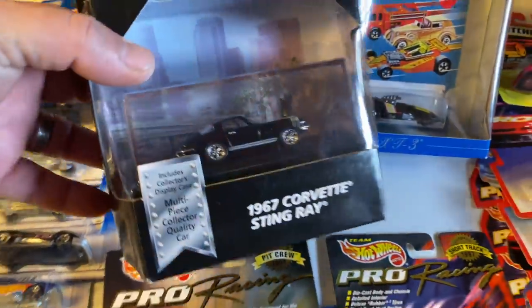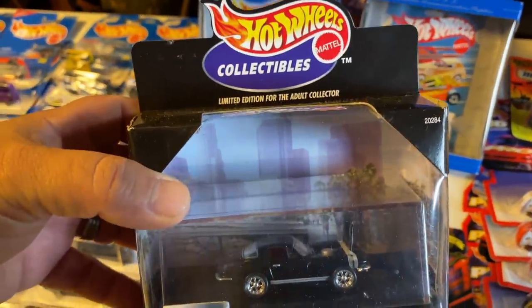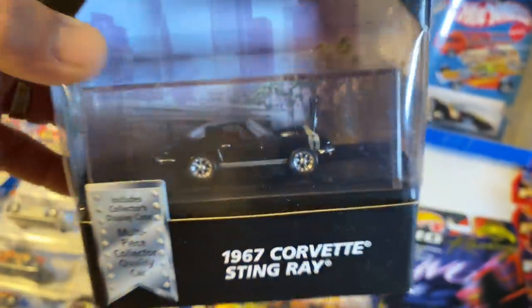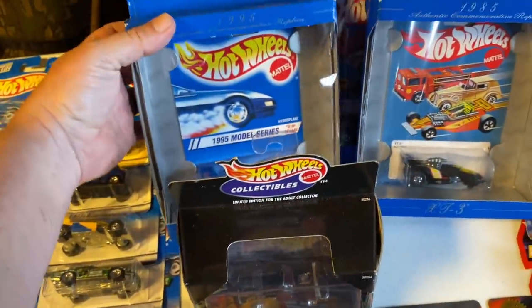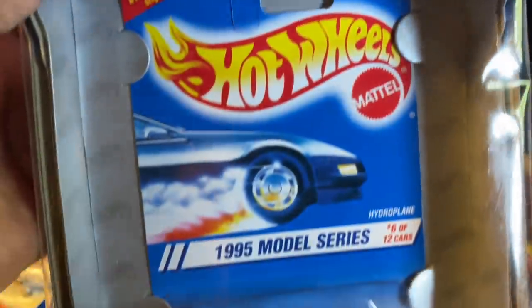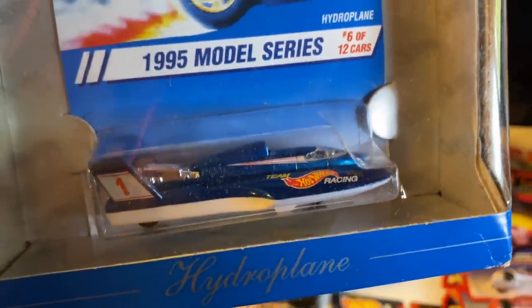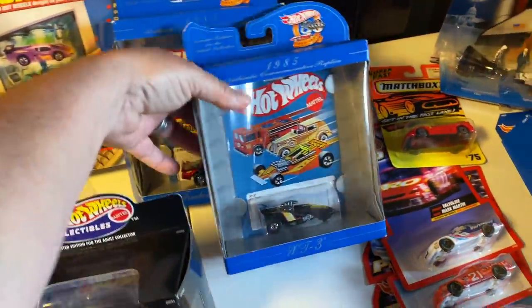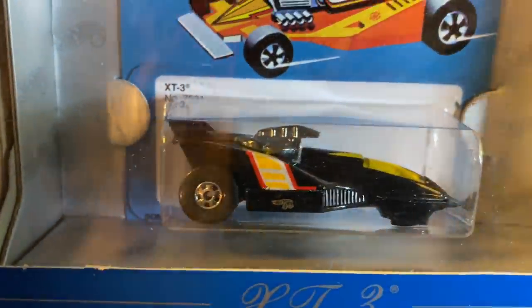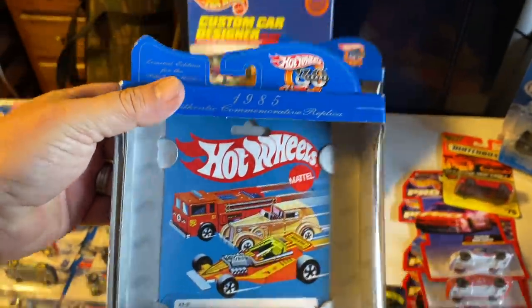These, I think, might be something special. I think we had one of these before, these Hot Wheels collectibles. It wasn't this one. This one's really, really nice. '67 Corvette Stingray. And then look at this, Hot Wheels 30 year. We had some of these too. It's a boat one, interesting. And then this one, that's weird too. They're all weird cars, huh?